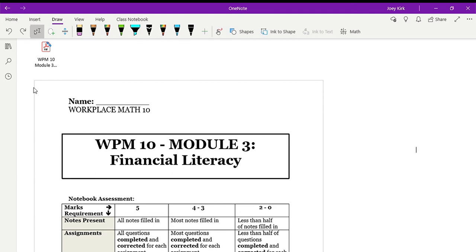Okay, so we are starting a new module, Module 3, and it's on financial literacy. So don't really need to worry about the first page, but I just wanted you guys to have a look at that. So financial literacy is what we're going to be looking at in Module 3. So different ways of earning an income, what that income will look like in terms of having deductions taken off. That's the main stuff we're going to be covering in this module.